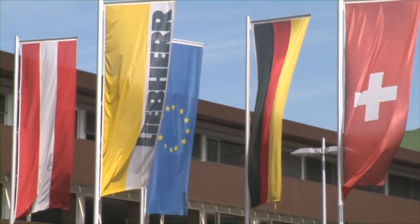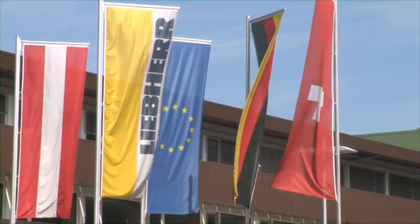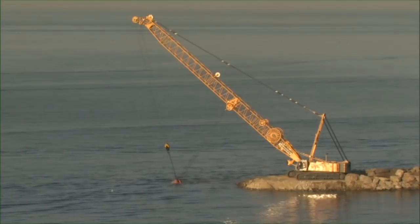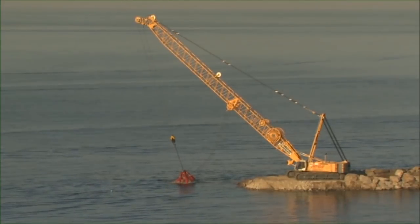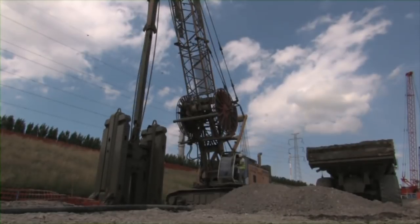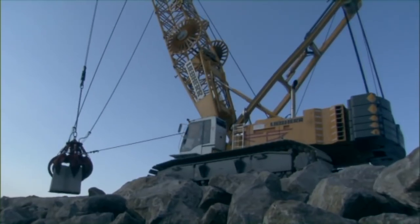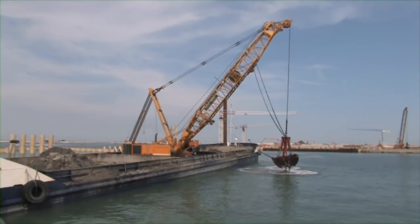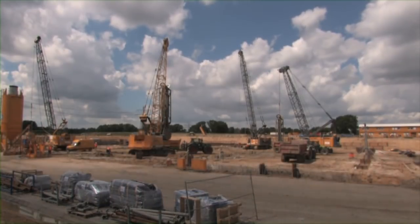The name Liebherr stands for leadership in quality and technology. By consistently integrating innovations and using the latest technologies in the existing products, this goal is uncompromisingly pursued. Liebherr Nenzing GmbH, the hotbed of technology, is a guarantor for state-of-the-art products offering best quality and performance.